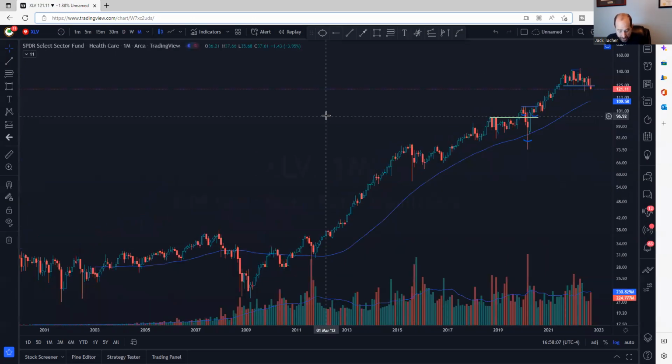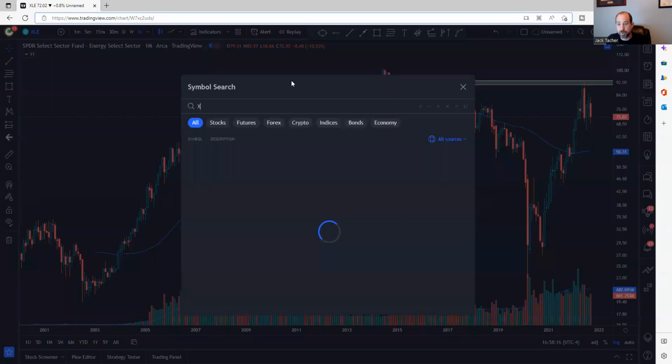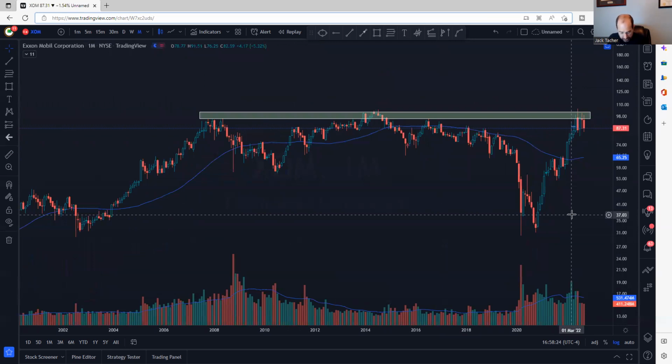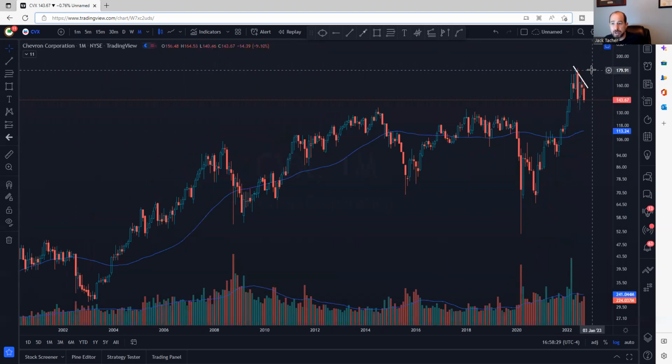And I think that we said XLE, if energy can break above 92, that would be a big deal. If XOM, if ExxonMobil can get back to all-time highs, breaking 100, that's a big deal. If CVX can break this downtrend line, get back to all-time highs, or at least break the downtrend line, almost all-time highs, that's a big deal. So those are where this next month I'll be trying to focus on for my charts, because that is what is holding up the best in this market.